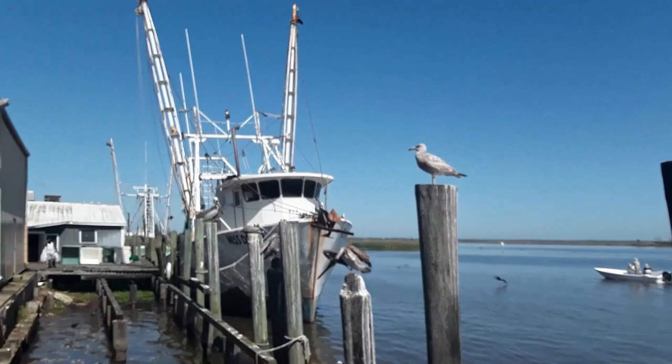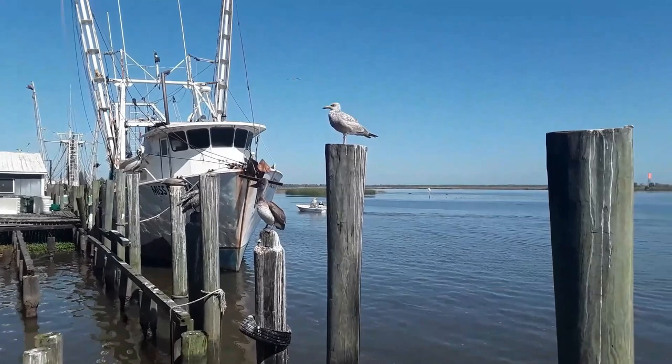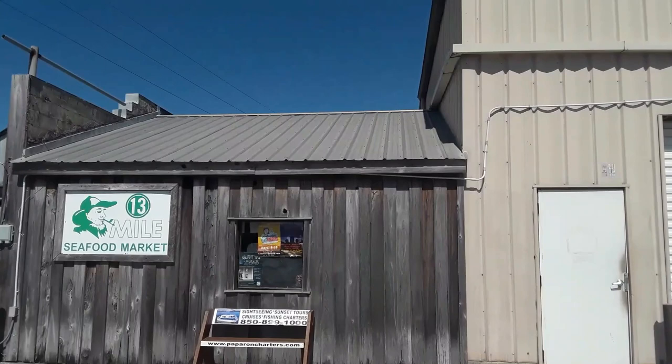Like seeing the pelicans? Do you like seeing the pelicans? Yeah, I do. Yes, there's four of them. Well, there's even more. But these are up close. Fishing charters.